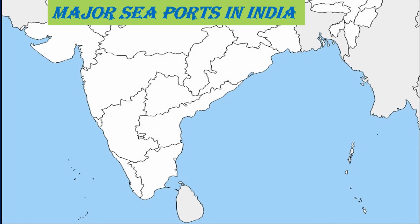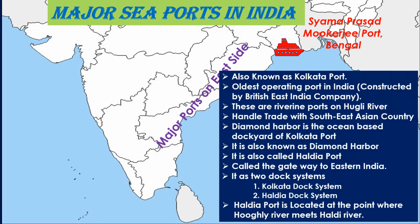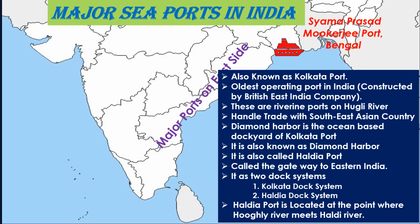Major seaports in India. The first one is major seaports on the east side. The first one is Syama Prasad Mukherjee Port, West Bengal. Also known as the Kolkata Port, the oldest operating port in India, constructed by the British East India Company. It is a riverine port on the Hooghly River. Handles trade with Southeast Asian countries.